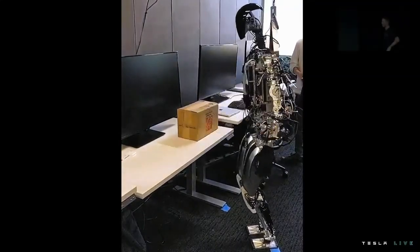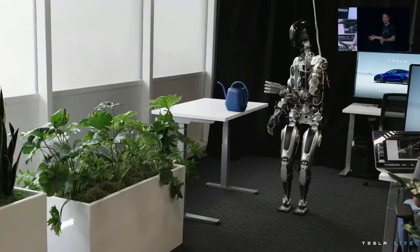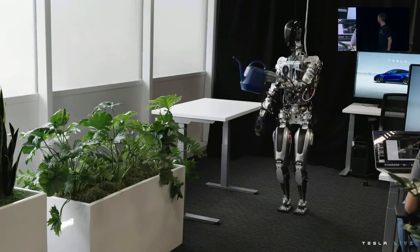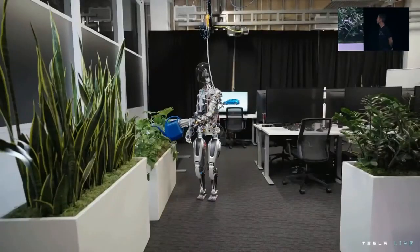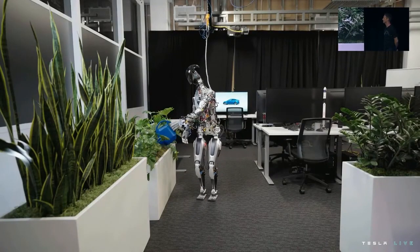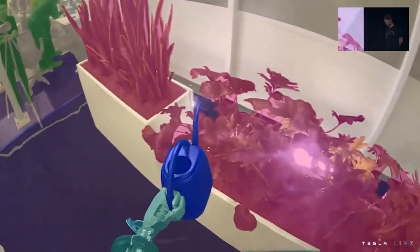Just humble beginnings, but you can see the Autopilot neural networks running as is, just retrained for the bot directly on that new platform. That's my watering can. Yeah, when you see a rendered view, that's the robot. That's the world the robot sees. So it's very clearly identifying objects. Like this is the object it should be picking up.